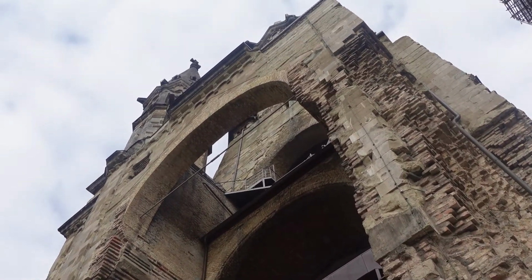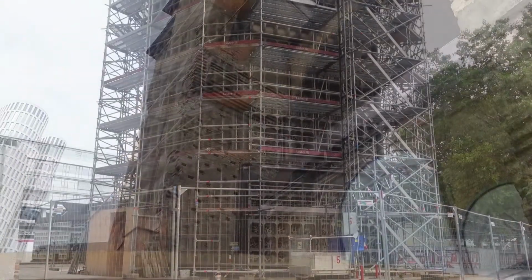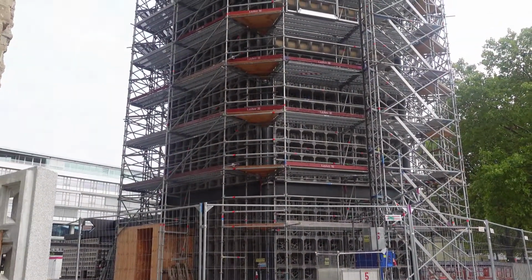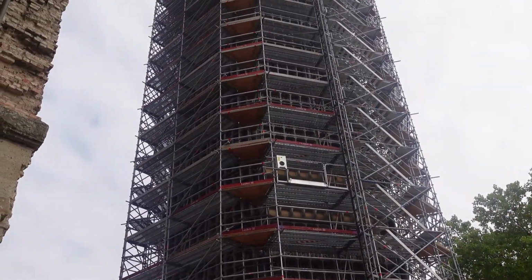Today, the Memorial Church in Berlin is a famous landmark and is nicknamed by Berliners the Hohler Zahn, meaning the hollow tooth. Apologies for terrible pronunciation there.